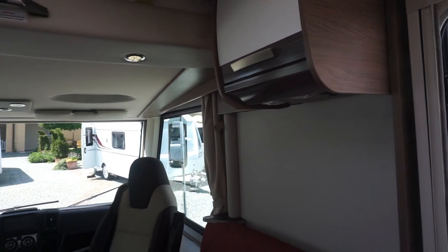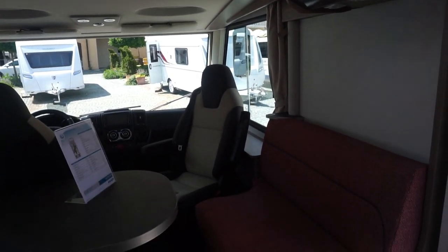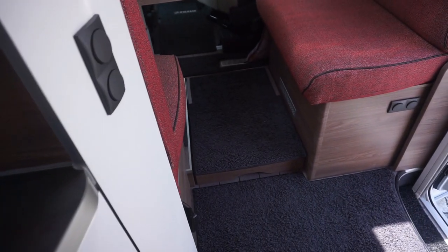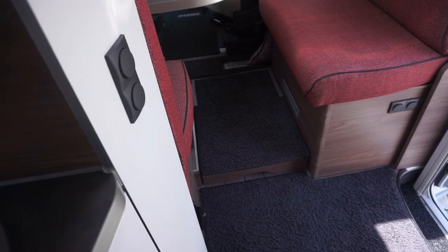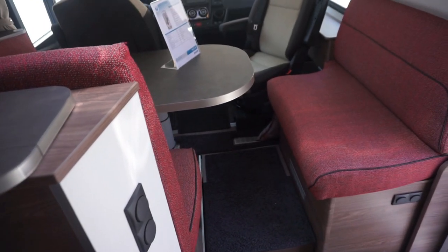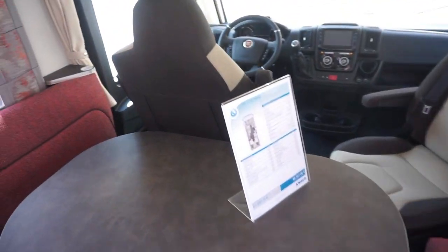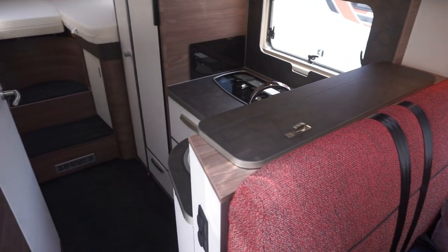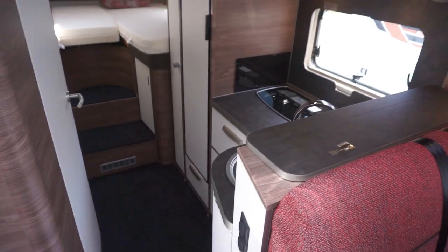I don't think I would really bang my head on that if you were sitting down there. Now you've got this bit here, there's a step there that does come out, so it gives you a bit more space for your headroom should you need it. As I stand up here though, I'm okay. 2 meter headroom, so with that step, there's still a little bit above me.